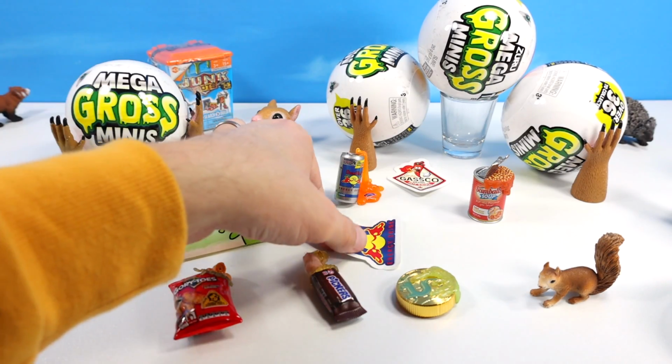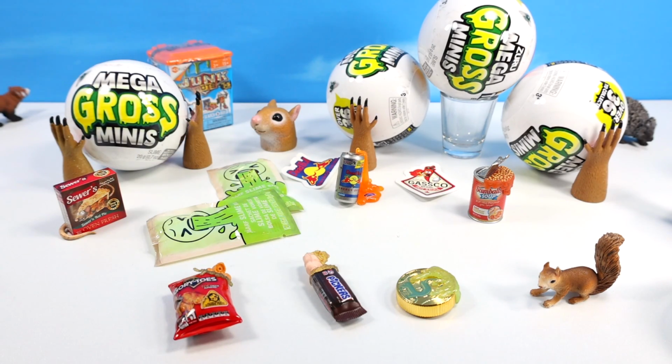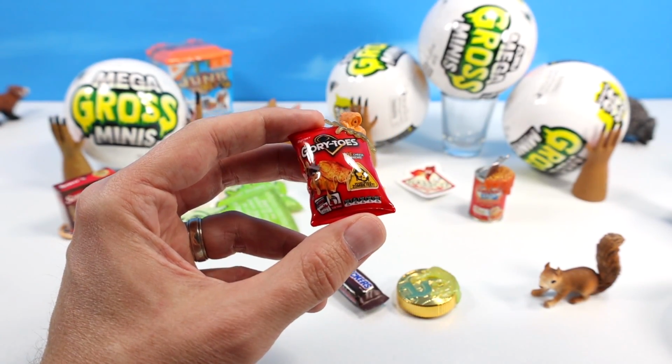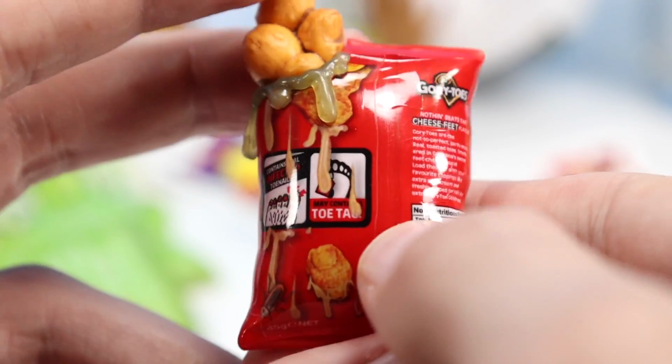Okay, so here's what we found. There's the Deadbolt Energy sticker, and there is indeed another Gasco Mini to look for. So those each have a sticker probably. Then we've got the Pickers and the Gory Toes, so let's get close here. Includes traces of zombie feet. That's what I couldn't see out and about off the table.